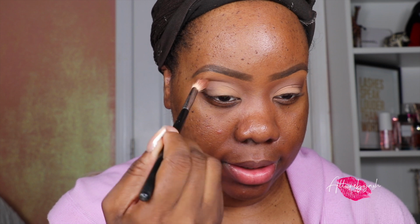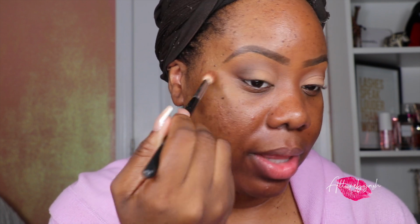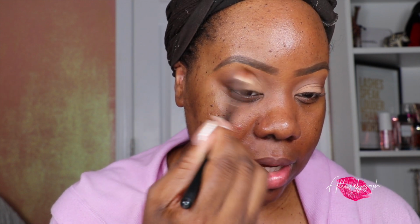So I'm just going back in with that brush that I used in my crease, just to blend out the edges of this shade and also blend out the top of the color that I smoked my outer V out with, because we just want to give it a little warmth. I'm tapping a little bit of that reddish brown color right on top of that, just to make sure that it is blended seamlessly.